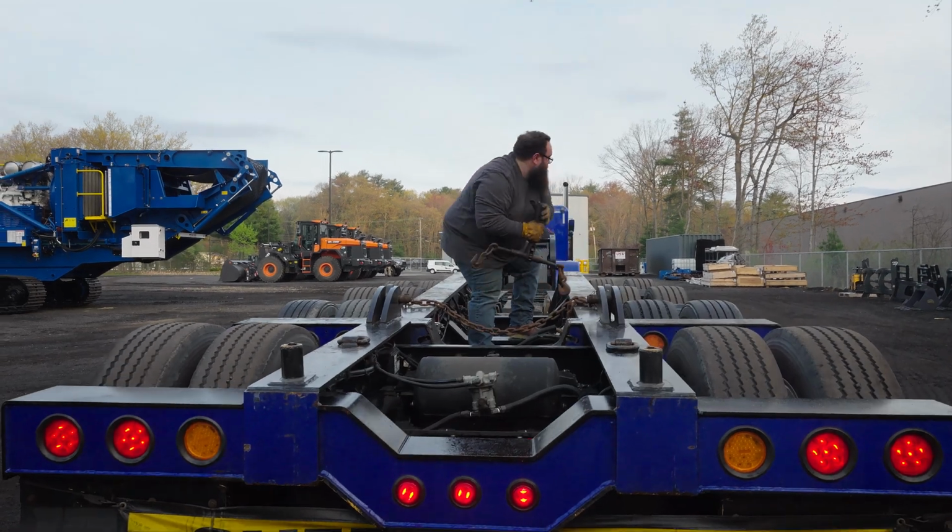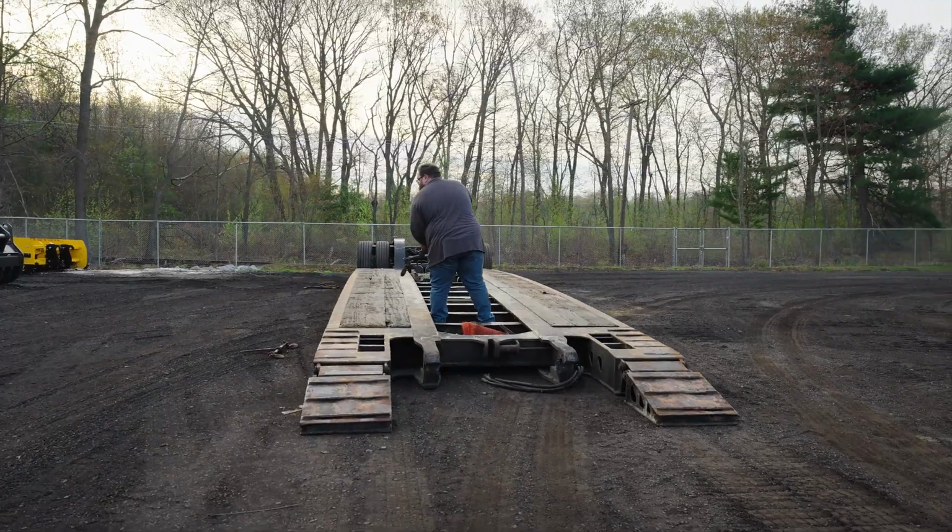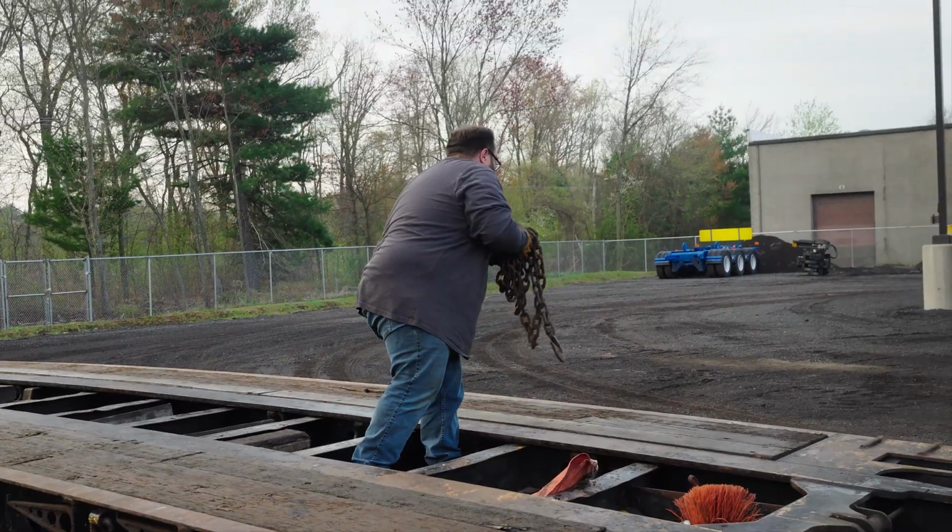We've moved equipment for them for quite a few years. The Berries are very good friends of ours. We'll usually do what we can to help them out, especially on moves like this.